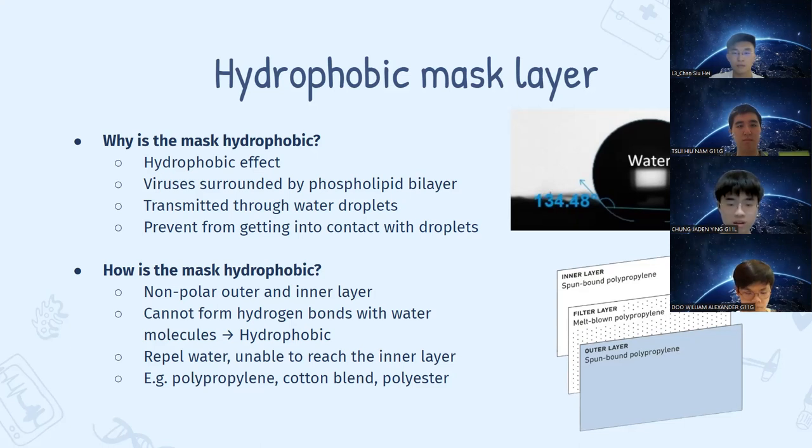The material that makes a mask hydrophobic is called spun-bound polypropylene, which forms the inner and the outer layer of a mask, with another type of polypropylene that's melt-blown in the middle. Polypropylene is naturally non-polar, which makes it so that it cannot form hydrogen bonds with the water molecules that might be bonded to viruses. Hence, it is hydrophobic. Those two layers of mask repel water, as shown in the picture above, so that it cannot pass to other layers. Apart from polypropylene, some other types of cotton blend and polyester that are used to make masks are also hydrophobic.